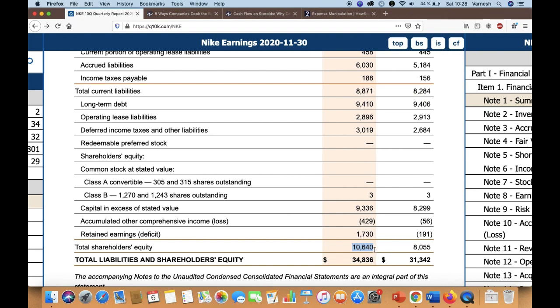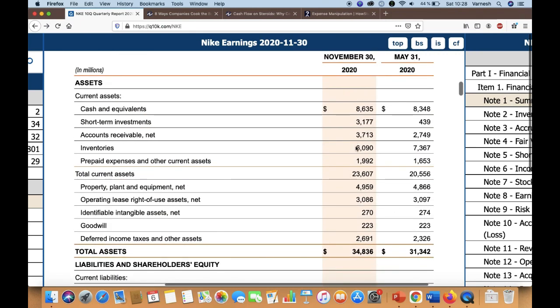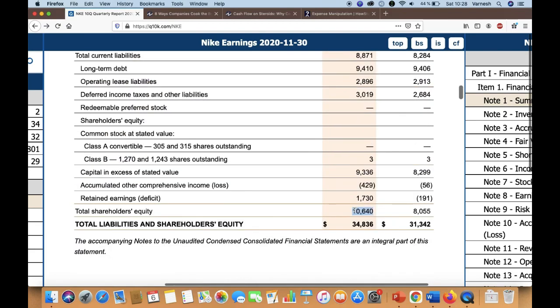We look at these values like assets and shareholders' equity, and if these things are growing, that is positive. But you should see why it is growing, and if there is a sudden surge, what is the reason? And this is one of the ways you can spot it. You can look at the inventory, and if there is a massive increase in inventory, which is actually a negative sign, that can increase the assets and also inflate shareholders' equity.